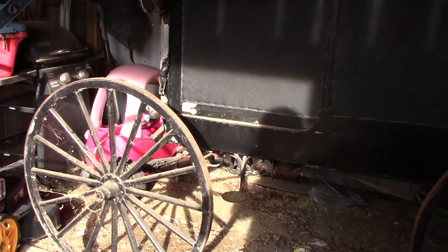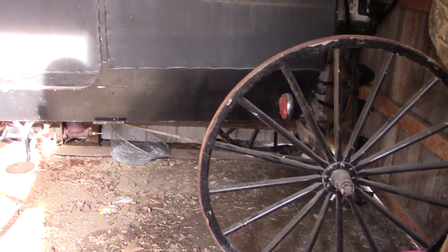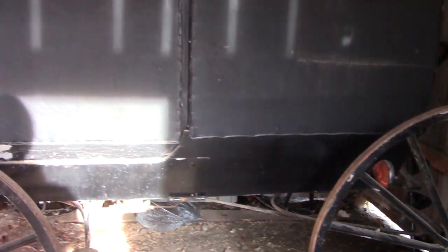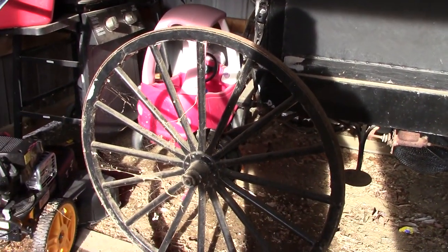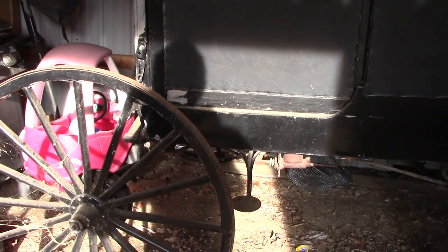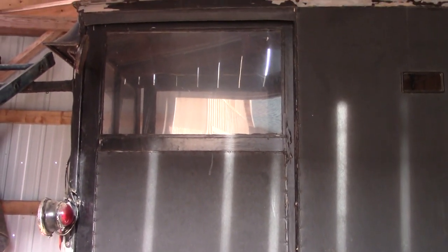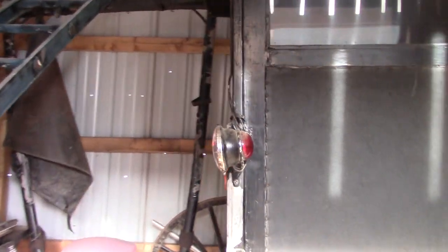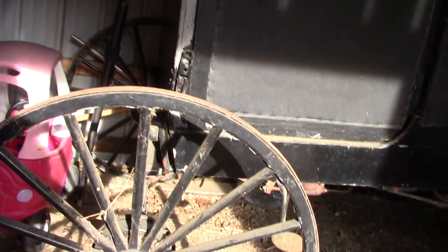I picked up this Amish buggy about 2 years ago now. I woke up one Sunday morning and it was on Craigslist in New Hampshire. Some woman had it, said she was moving and it wouldn't fit in the U-Haul. So it was a steal of a deal, but it had to go that day. I called her and she said, if you come down, I'll hold it. So I headed off to northern New Hampshire and picked this thing up.